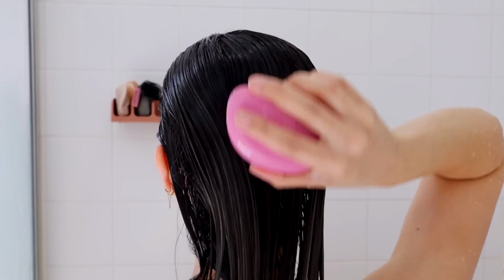I mentioned to you guys that I am currently growing out my hair. I'm thinking to go full brunette because bleaching my hair has just caused so much damage, and I just really want my healthy hair back. What I love about these is that the rice water protein in this actually helps repair split ends and damaged hair follicles too.